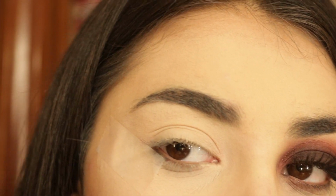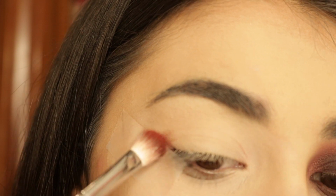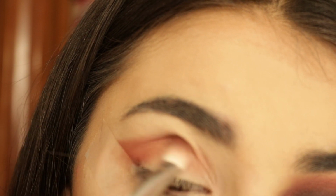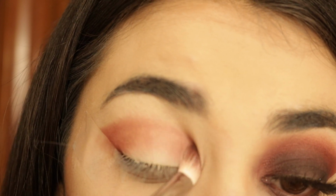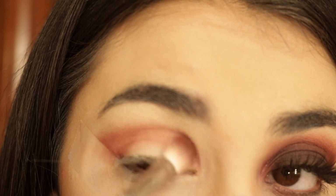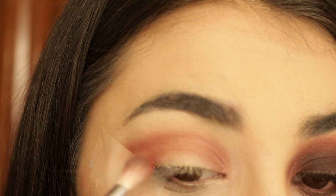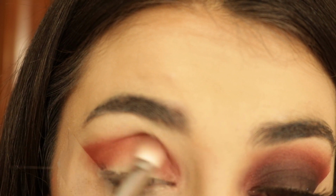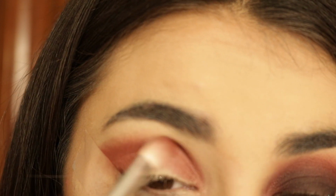But without further ado, let's just jump right into it. I started off by priming my eyes, making sure I concealed them and set them with powder. So I was taking that first palette and taking that first purple shade and rubbing that all throughout my crease. And as I was applying it, I'm making sure that I'm blending it and applying it lightly, so that as I'm blending and everything is coming together, it gives you that ombre effect from light to dark. So as you're doing that, just keep blending and making sure you're adding all colors and as much pigment as you want to the look.